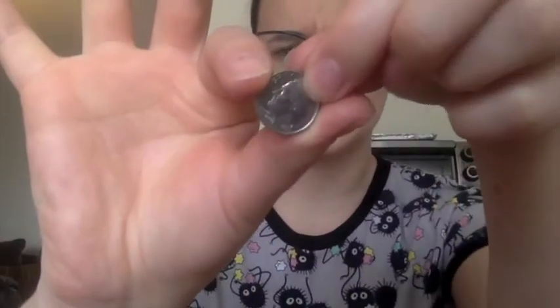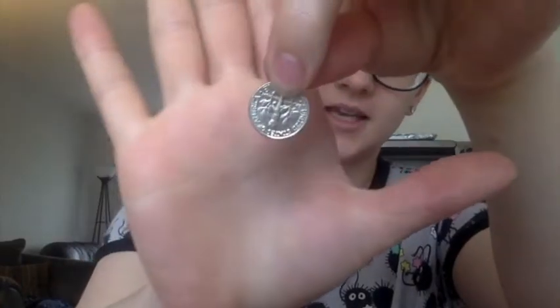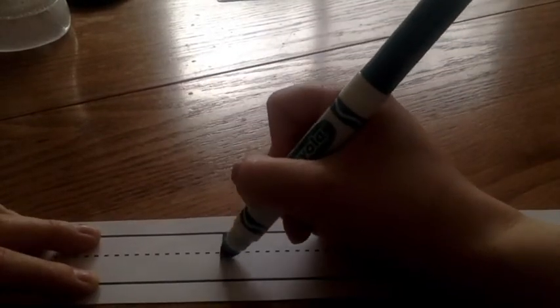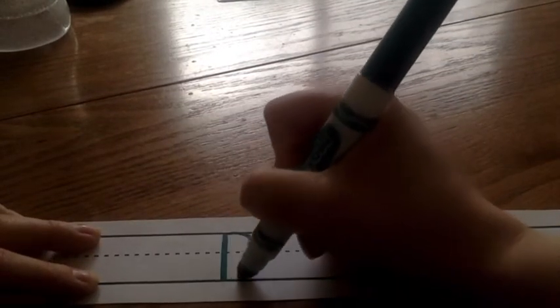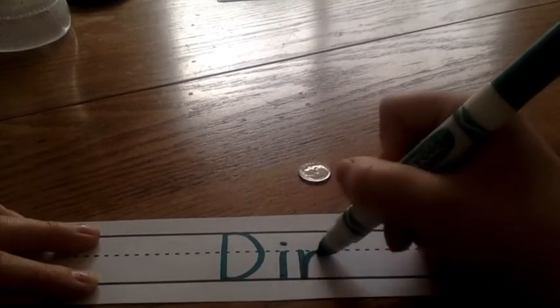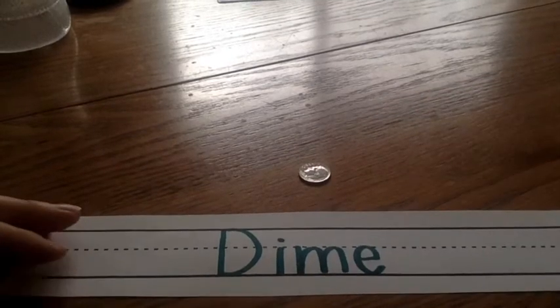Do you remember we learned about this? Do you remember what this is? This is a dime, and it's one of our coins that we use to pay for things. Let's write dime together. Okay, so dime starts with d, d, d. That's our D. Dime.